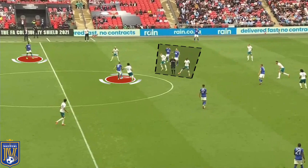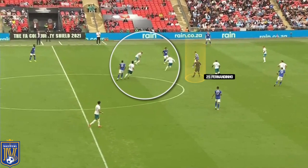Here you can see Gundogan applying pressure late towards Tielemans in the halfway circle, but focus on Ndidi's position in an inside left position in his half, and then you could see Jose Perez and Maddison between the lines. Gundogan ends up sliding the ball across Palmer, and that's where you see Perez prepared to play a short pass into the path of Maddison as Fernandinho isn't tight on him in that zone.